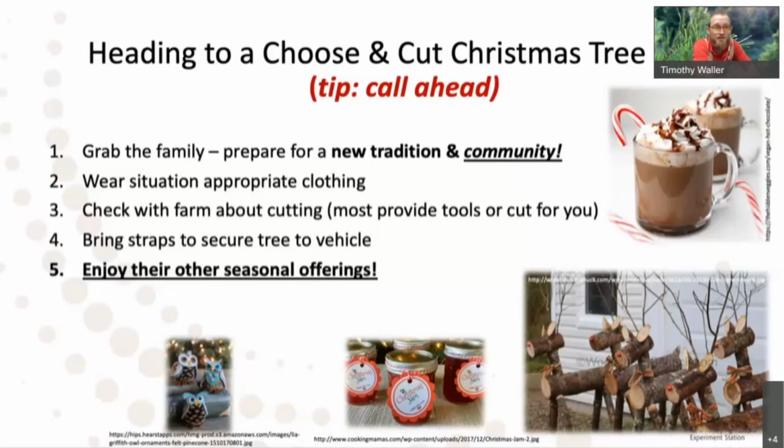When you call ahead, you should also ask what type of cutting implementation they prefer at that location. Will they provide the material, or do they prefer to cut it for you? You want to have straps for your vehicle. And when you're there, make sure you take a look around. A lot of these smaller operations have very cool seasonal offerings.